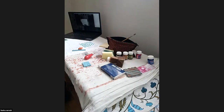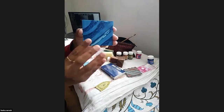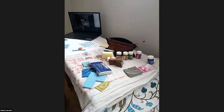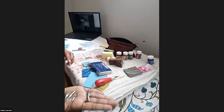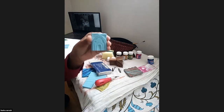Yes, you can use Speedball carve also. This is special Speedball carve block, and the inks are specific for textile block printing. This is using a soft block, and this is how a soft block looks. I use this cutter to carve my blocks, and it comes with multiple blades. It's got 4 to 5 blades, which you can use depending on the kind of detailing that you need for your block. So I carve this block using this cutter.